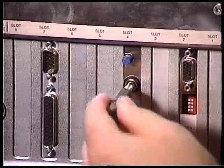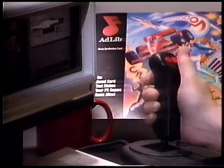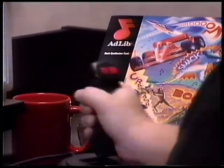Wait a minute. Let's try this again, using the Ad Lib card. The sights and the sounds of action. It's all more real, more thrilling, thanks to the Ad Lib card. Wow, awesome.